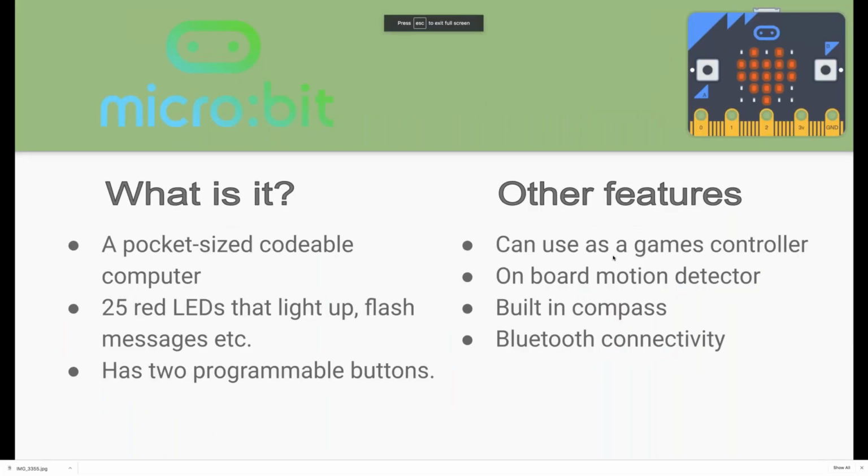So I went over what the micro:bit is. It's just a pocket-sized codable computer. It has the LEDs on it, two programmable buttons. It does have Bluetooth connectivity. It has an onboard motion detector, so that also lends itself to lots of different things for wearables. And I have had students playing computer games or little miniature games on the micro:bit, so my middle school students really enjoy that.